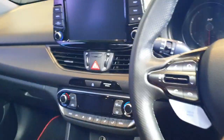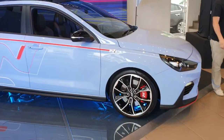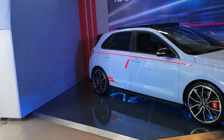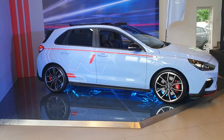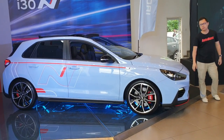And yeah, so here we have it, guys. This is the Hyundai i30N. 299,000, not cheap for a Hyundai, but kudos to them for launching this at all. I think that for the past few years, the Hyundai brand has been in desperate need of some excitement.